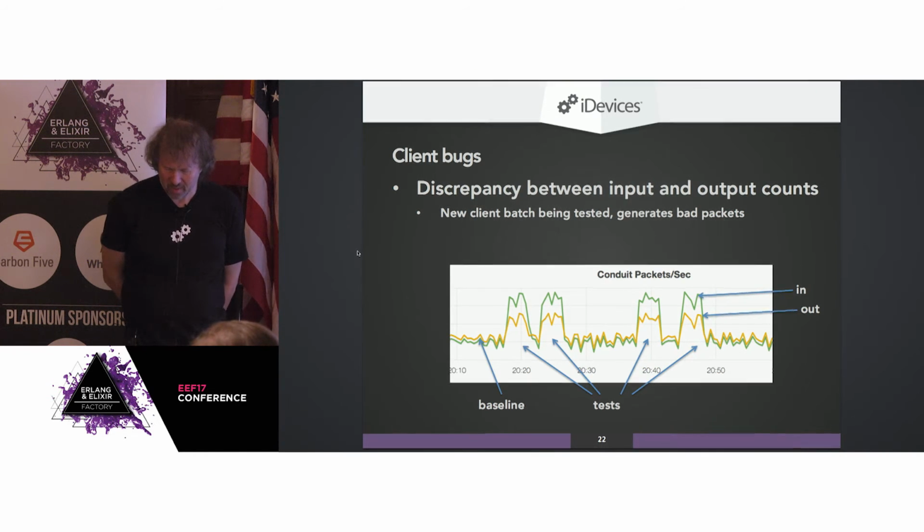So here we observed something interesting. This is not the overall situation. This is a blow-up of a particular place in the curve where we saw that there are more input packets than output packets. And these clients had some problems, so this was one indication that, although you're seeing group behavior of many clients, you can still make inferences that there is something wrong with the SDK out there.